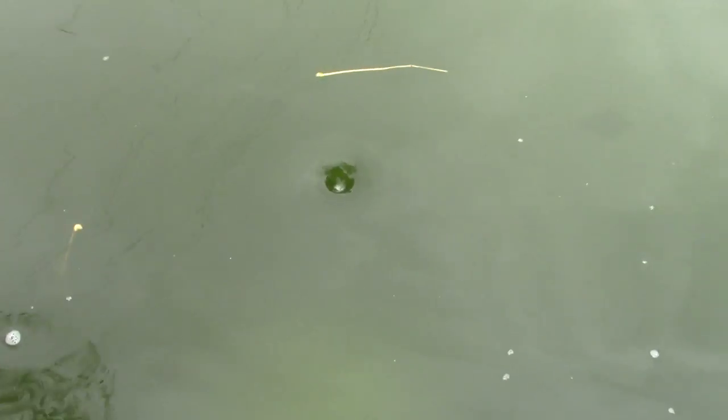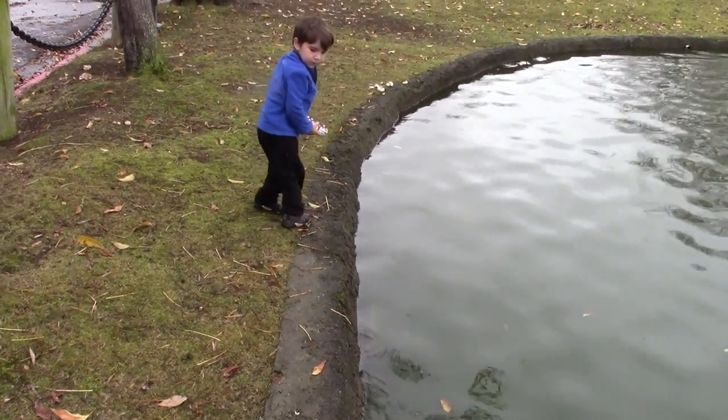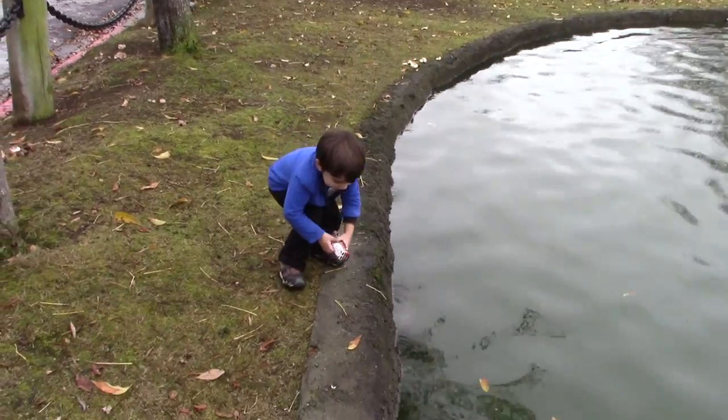Jack, check out the whirlpool here. We're by a drain for our pond. See it? Look, we can really dry this on.